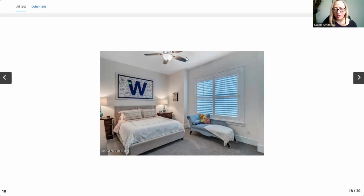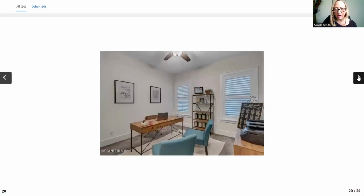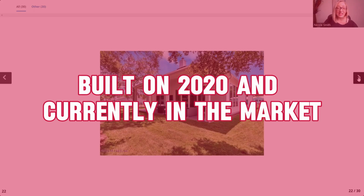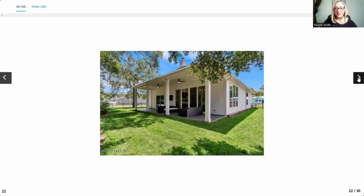Another bedroom with your California shutters and your ceiling fan, built-in shelves. So a lot of pretty features here. There's this bedroom set up as an office, your laundry room with the shiplap and the tile floor and the built-in shelves. These are all nice extra accents. Then we have a covered porch that you could always get screened in, and there's probably room here for a pool. So this home, as I said, is a 3-bedroom, 2-bathroom, 2,505 square feet, built in 2020, and it is currently on the market for $998,900. This is stop number 1.